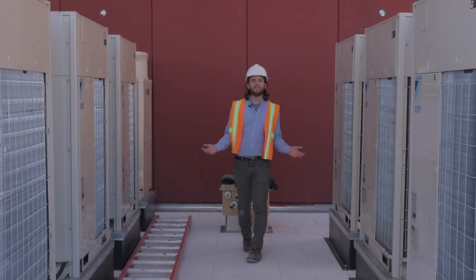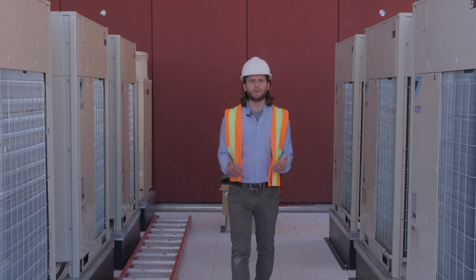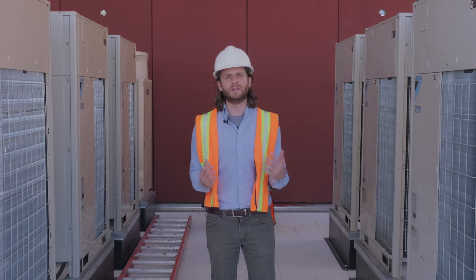On this roofscape, not only do we have the building's ERVs, but we also have its primary heating and cooling system. Next to me, we have the outdoor condensing units. These provide heating energy and cooling energy to the building. As a result of the building's passive house design, the heating and cooling energy loads are drastically reduced, and as a result, we need less of these units. That allows us to have more space for things like green roofs, photovoltaic panels, and just more space for the occupants to hang out.